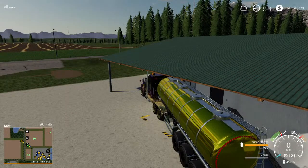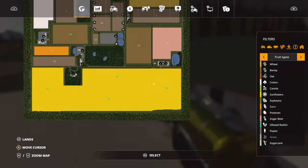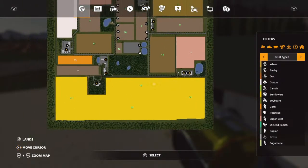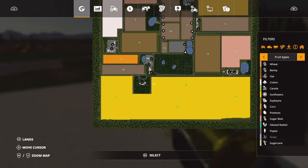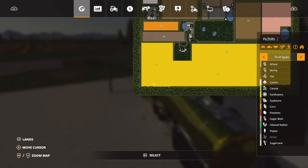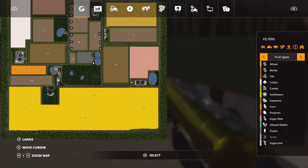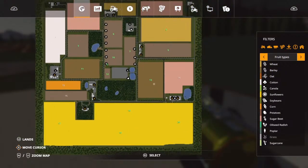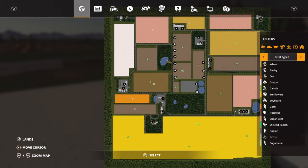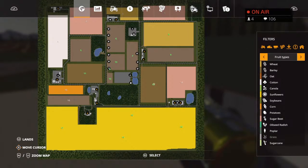So here, we'll go back to there again. Excuse me. There we go. So yeah, that's all one field of sunflowers. I'm gonna get probably, I'll definitely get 1 million liters out of this field by tomorrow. I always do wheat, barley, or oats in field 11 and 13 so I can get the straw.